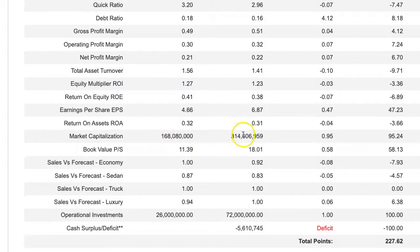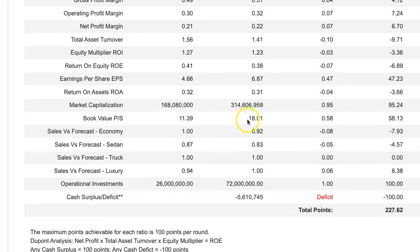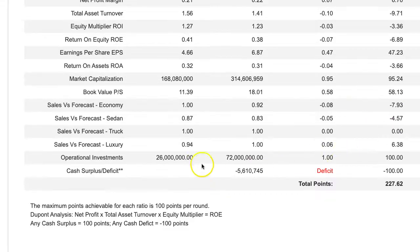In market capitalization, the total value of the company went from 168 million to 314 million, almost a 100% increase. My book value went up by 58%. That's just my assets minus liabilities divided by outstanding shares. My forecasting was mixed. Usually with forecasting, I'm trying not to lose points. I'm not really going to make points if my forecasting is close to 100%. Once I have my forecasting on track, I'm probably never going to make a lot of points here. And my operational investments had a 100% increase here.